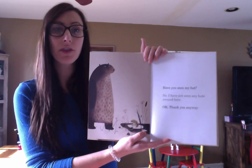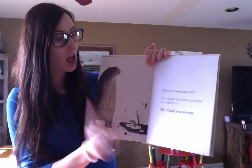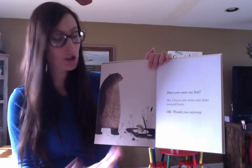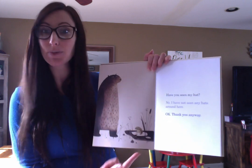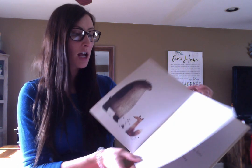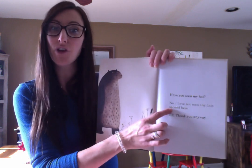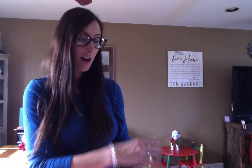Okay, thank you anyway. I don't know if you could tell, but in the story, the bear, his text is black, and the new character he talks to, it's kind of whatever color that animal is. So in the last page, it was a fox, and the fox is kind of orangish red. So the text was kind of orangish red. Now he's talking to a frog, and the frog's text that he's talking is green. All right. Take a look at this.